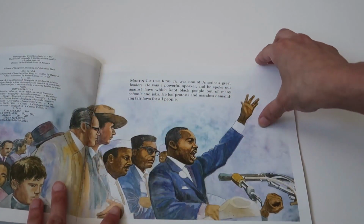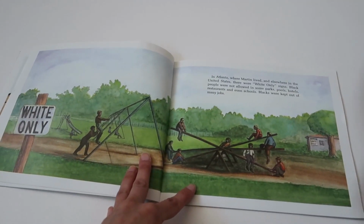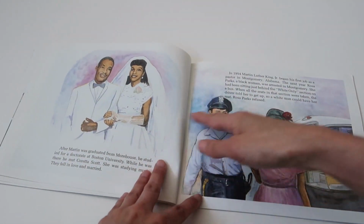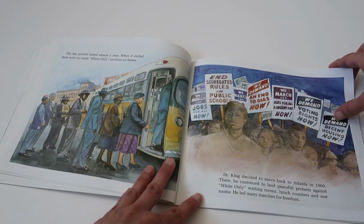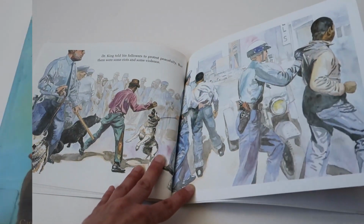A picture book of Martin Luther King Jr. Martin Luther King Jr. was one of America's greatest leaders. He was a powerful speaker, and he spoke out against laws which kept black people out of many schools and jobs. He led protests and marches demanding fair laws for all people. Dr. King dreamed of a world free of hate, prejudice, and violence. This book is about the life and ideals of an outstanding man.